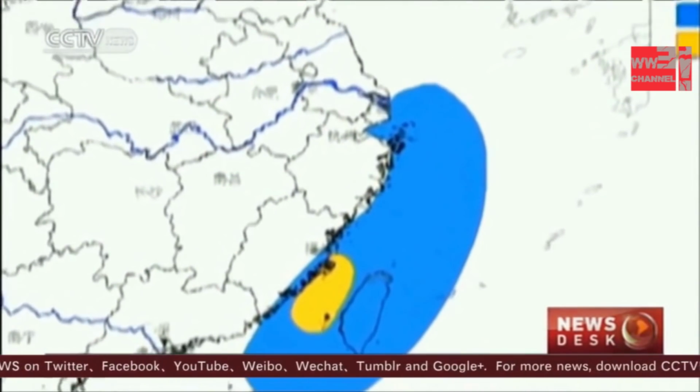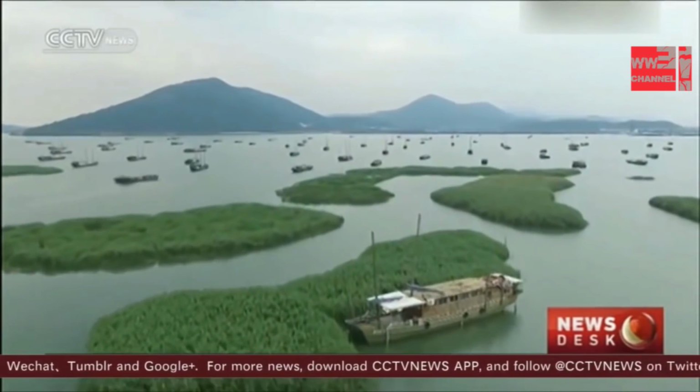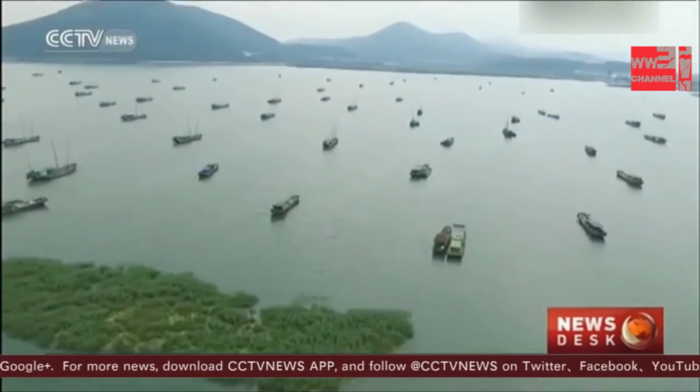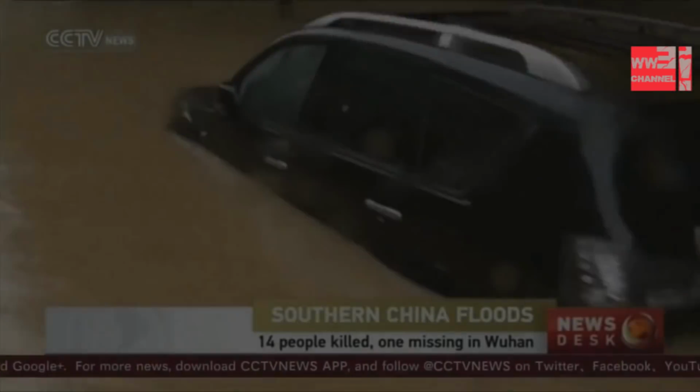Nipatak will create more challenges for flood prevention at Jiangsu province's Taihu Lake. As of Saturday, water levels reached almost 5 meters. That's 1 meter above the warning level.